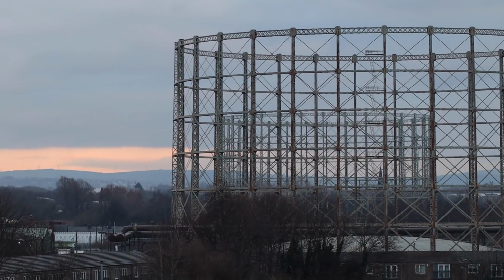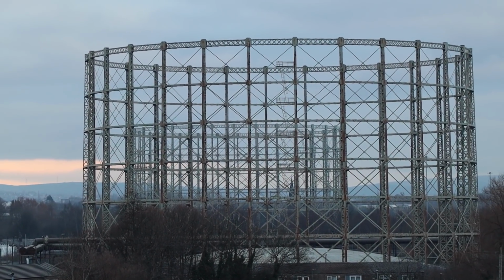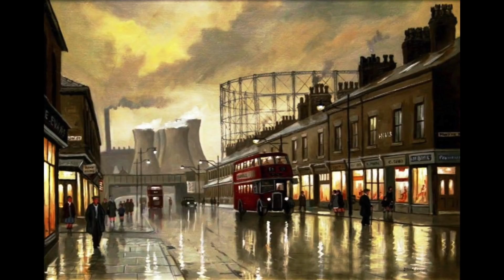And the whole area brings to mind for me a painting by a wonderful artist called Stephen Scholes, who painted a road just up from here called Hume Hall Lane. And there's our very gasometer in the distance and the cooling towers of the Stewart Street power station, which is long since gone. A very wet and dreary evening in Manchester, but it's what we all grew up with.